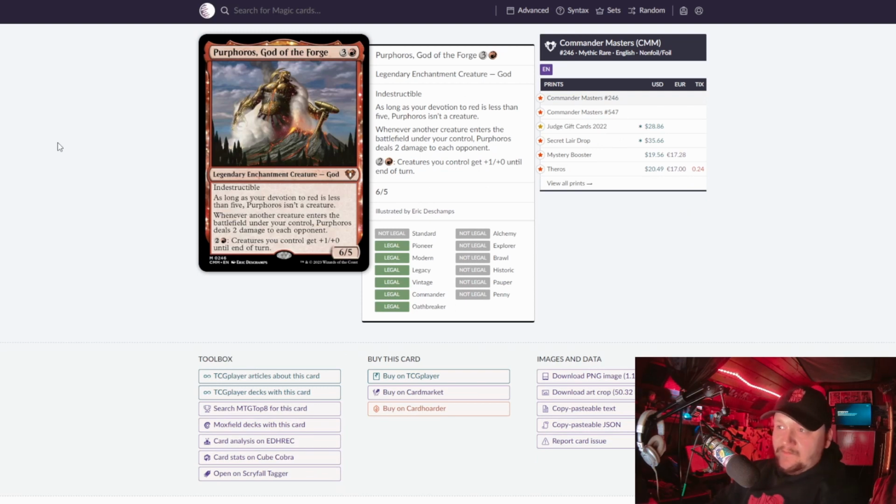Same with Perforos. You can get a Perforos right now for $19.56. It has 2 printings in this set. I think this thing will sit between maybe $9 to $10. I think it's going to be somewhere in the $9 range.